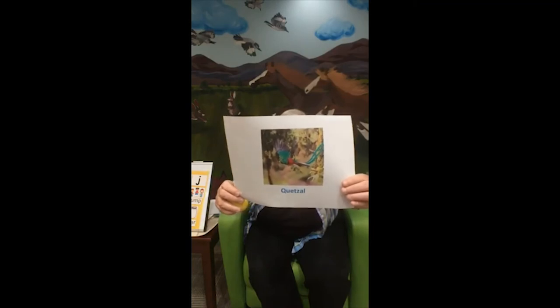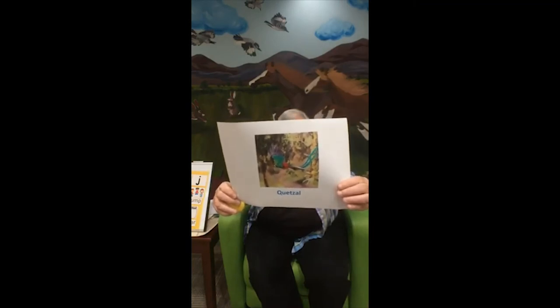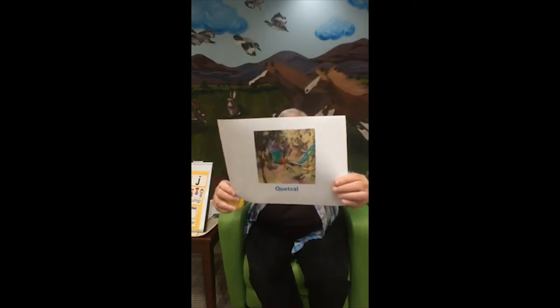Down in the jungle with a beat in your feet, think of an animal we'd like to meet, that we'd like to meet. My favorite. This one is called a quetzal. And it has a huge tail. I do not know how they can fly around with it.